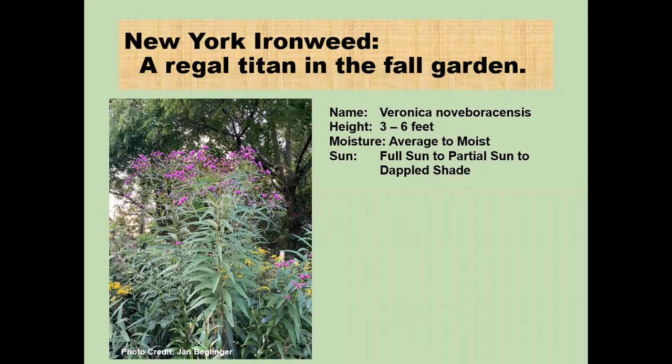You do need to consider scale as you are developing this. In the background, you will see behind the ironweed, Fireworks goldenrod, and that's the two to three feet. So you can get an idea of the scale because that's immediately behind it. So that gives you an idea of the scale of the ironweed. And it also gives you an idea of how the yellow and the purple go together to give you that really dramatic pop.